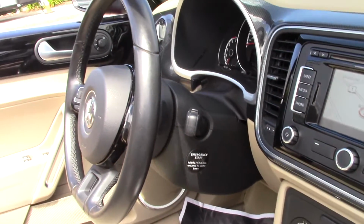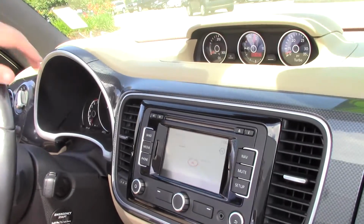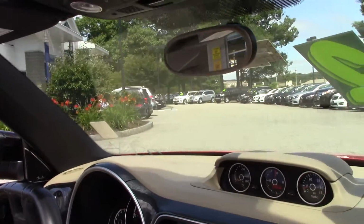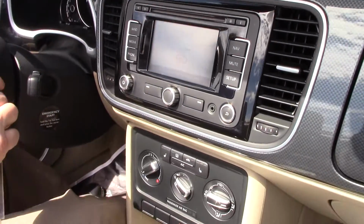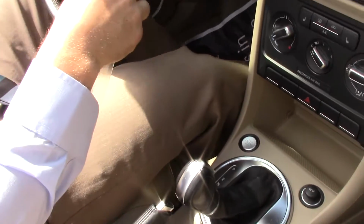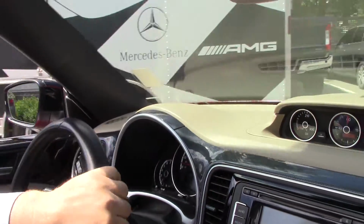Take a quick spin around the parking lot so you can see how it runs. Runs and drives really nice.